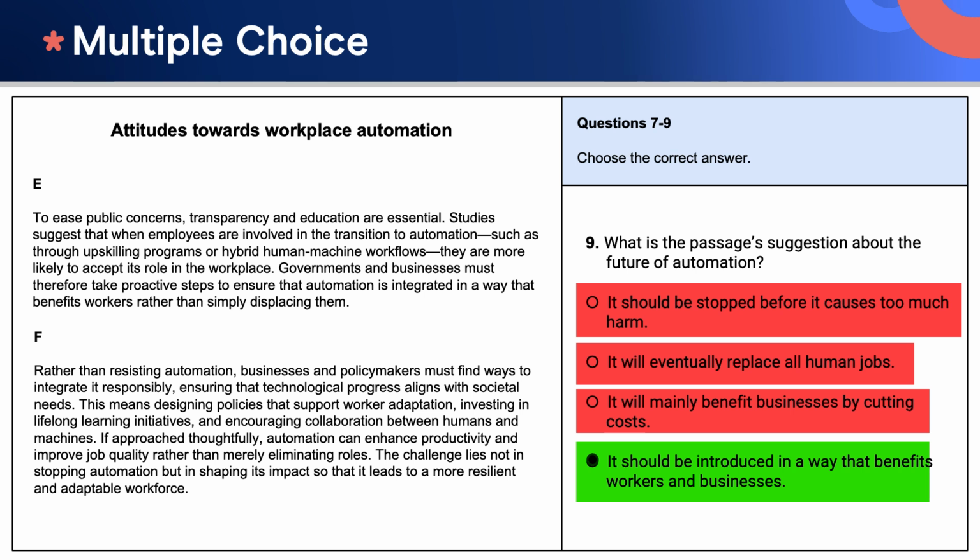The fourth option says, automation should be introduced in a way that benefits workers and businesses. Paragraphs E and F suggest that automation should be managed carefully so that it helps both workers and businesses. The last sentence in paragraph E makes this recommendation, as do the first two sentences in paragraph F. So this is the correct answer for this question. Great! You've now completed 9 questions in today's IELTS reading practice test.